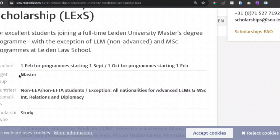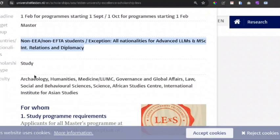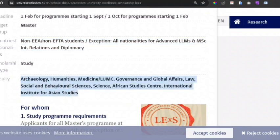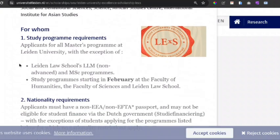The target group is majorly masters, and the country is non-EU citizens, non-EFTA students, with exceptions for all nationals for the Advanced LLM and MSc in International Relations and Diplomacy. These are the faculties that you can look into: archaeology, humanities, medicine, governance and global affairs, law, and social and behavioral science faculty. All of these are sections where you can look in and read through all the information.